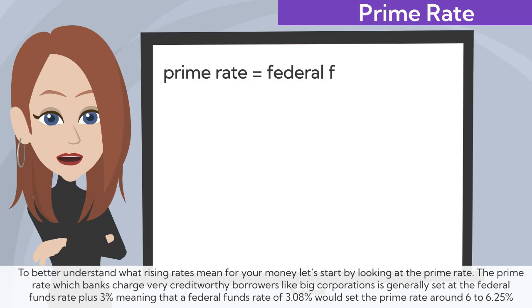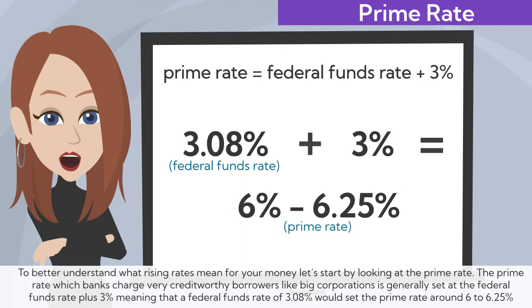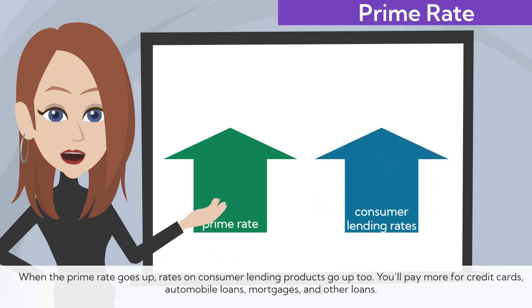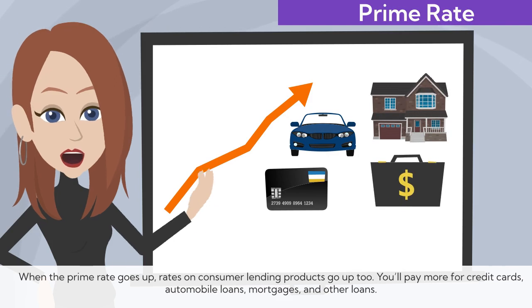The prime rate, which banks charge very creditworthy borrowers, like big corporations, is generally set at the federal funds rate plus 3%. Meaning that a federal funds rate of 3.08% would set the prime rate around 6 to 6.25%. When the prime rate goes up, rates on consumer lending products go up too. You'll pay more for credit cards, automobile loans, mortgages, and other loans.